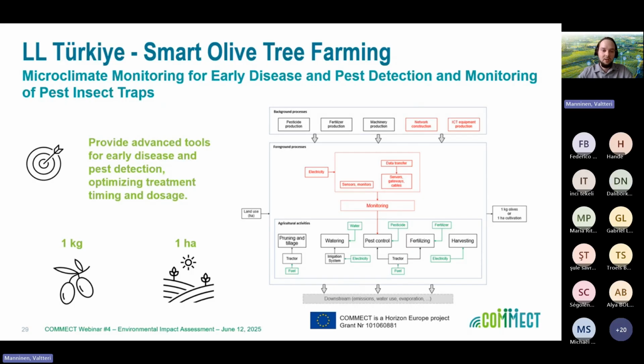However, with additional data from second olive farm in Izmir location, we were able to collect data from corresponding olive farm. So data collection was possible to do in the same year, in the same location, and with same growing conditions. So only difference between these 2 olive farms in Izmir was COMMECT connectivity solution. And in this way, it was possible to make LCA with kilogram-based functionality in this case.